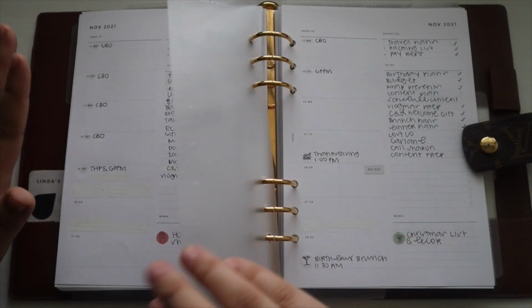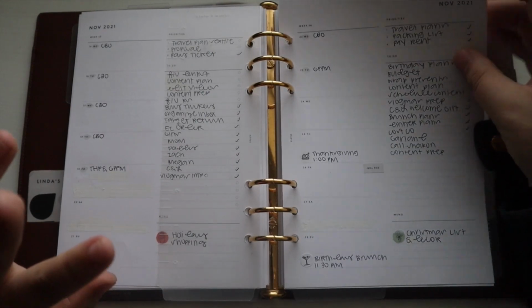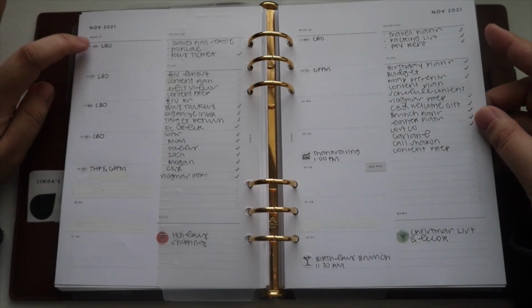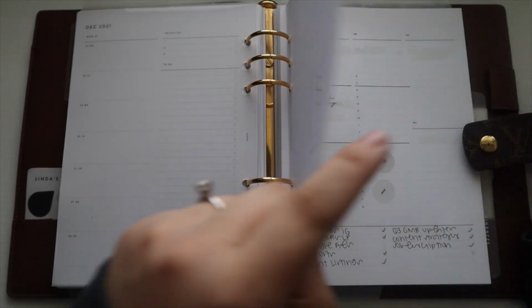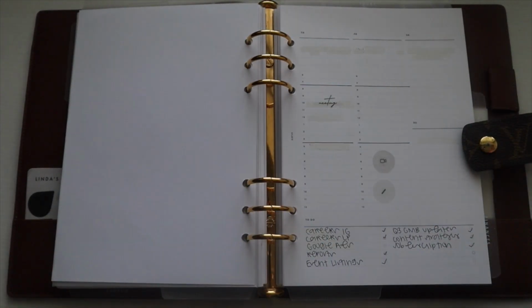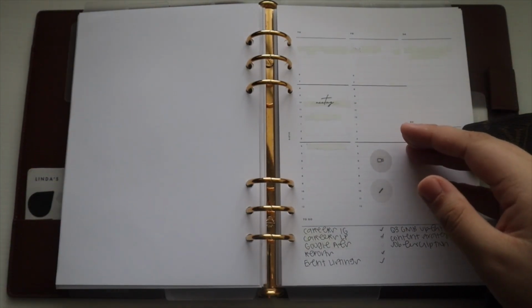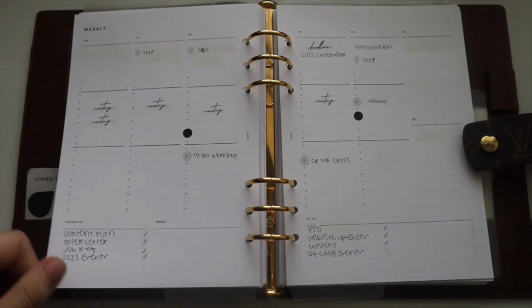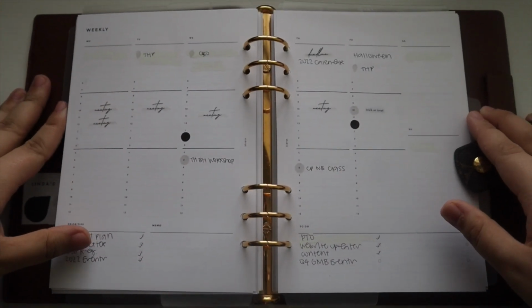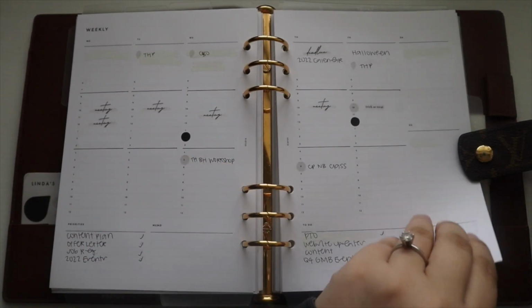So I started using these weekly inserts again, and this has been working really great. And I think I did this mid-month, and when I removed the Elmont Paper Co. inserts, I moved the hourly inserts up front. So I was primarily using these because I just really like having my hourly schedule. And after December, these are probably going to be the only hourly inserts that I plan to use. Don't quote me on that, but that's kind of the plan.